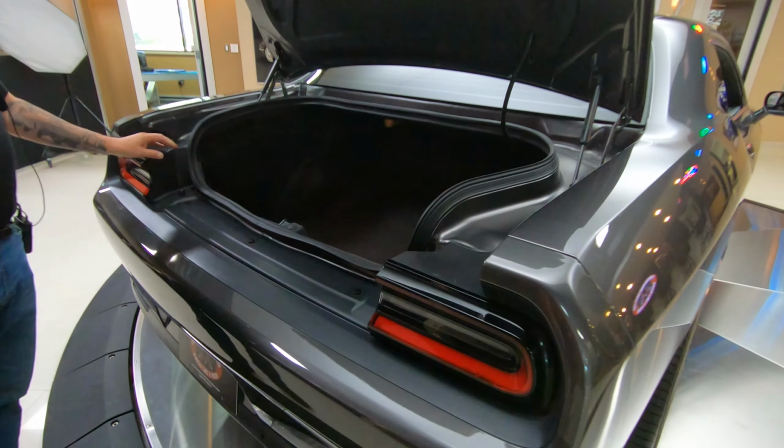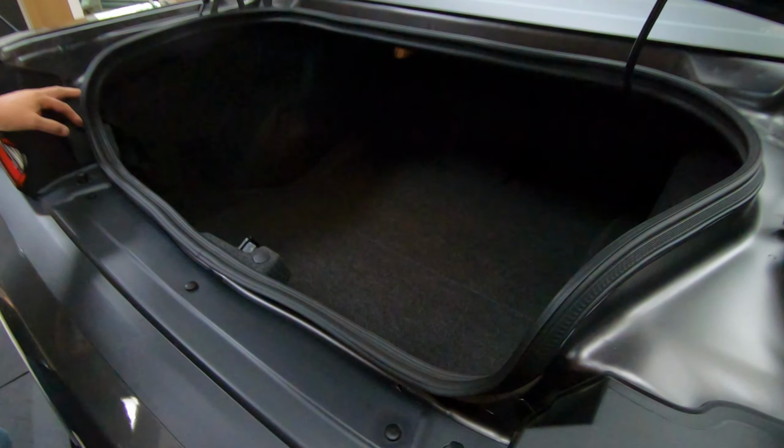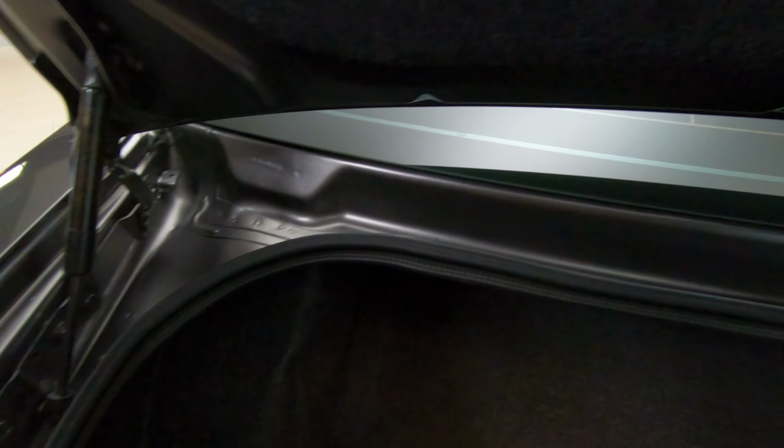Get the trunk up here. I doubt very seriously this thing ever went to even the grocery store. I don't see a mark in there anywhere. You look up in this area here and there's a gutter system around the trunk opening. I mean, there is no dirt in there. I doubt this thing's ever been rained on. I mean, it is so clean.